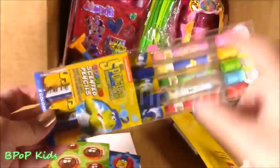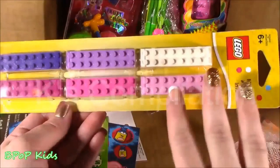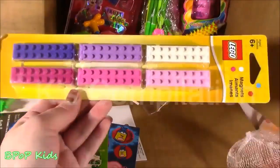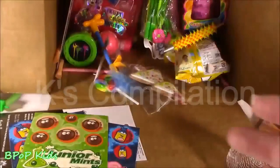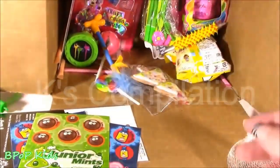These are good ones. These are usually about $8, $9. But these are cute. They're in kind of girly colors. And they're not actual Legos, you guys. They're magnets. They look like they were on clearance or something, $4.98. I don't know if these are 90s. I like those. I'll put them on the fridge.